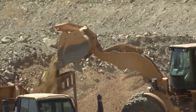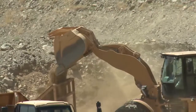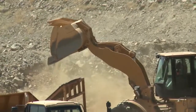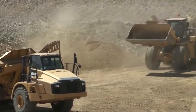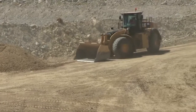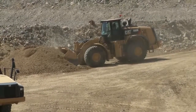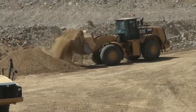As I said, that is a high lift machine. About 2-foot difference between a standard lift and a high lift. And all the way through the 990, it will swing the same rated payload whether it's a standard lift or a high lift. But on average, we get 2 foot more dump height and reach with a high lift versus a standard lift. And that's true all the way up through the 994, and then I'll talk about the differences with the 994 in just a little bit.